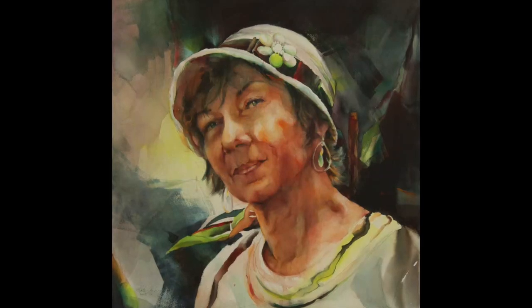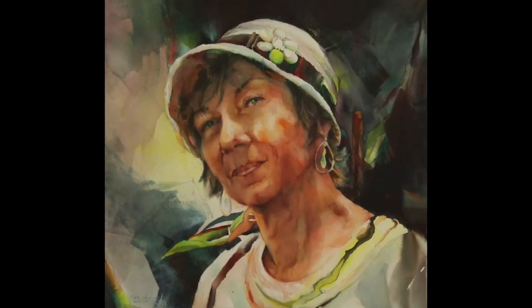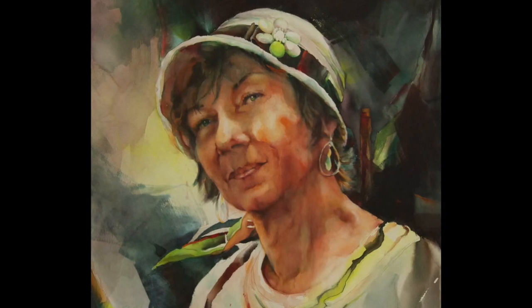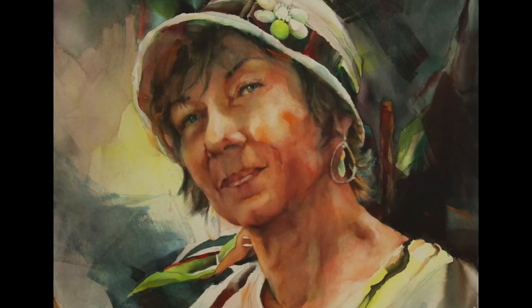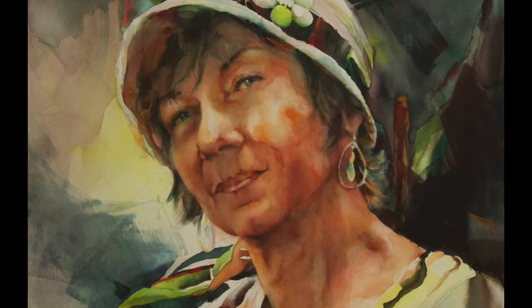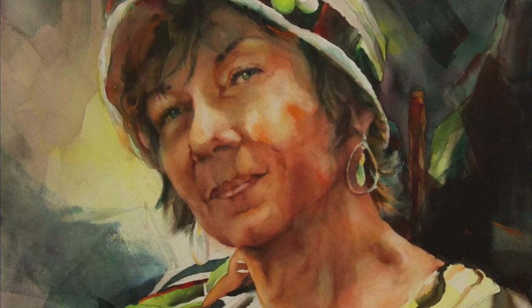Now, this is a wonderful portrait. I like how you handled the abstract shapes in the background, your use of color, how it navigates into the lighter highlight in the foreground. You captured her expression, shadows, and detail.